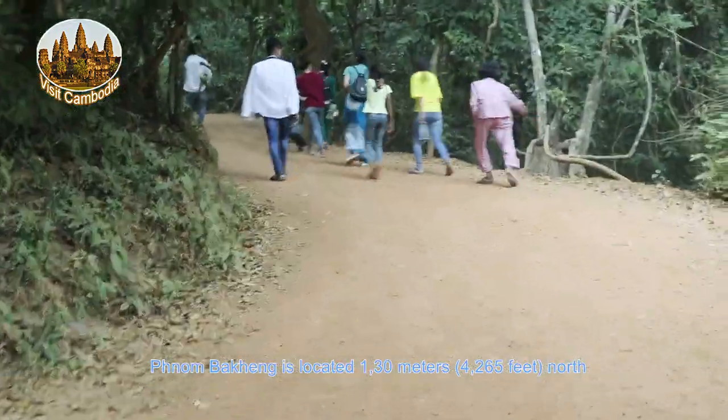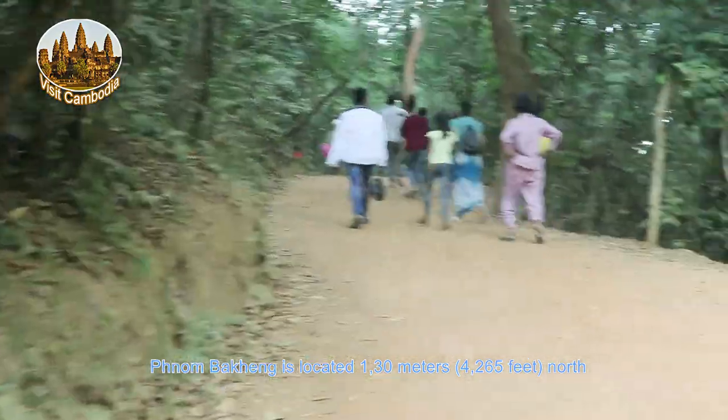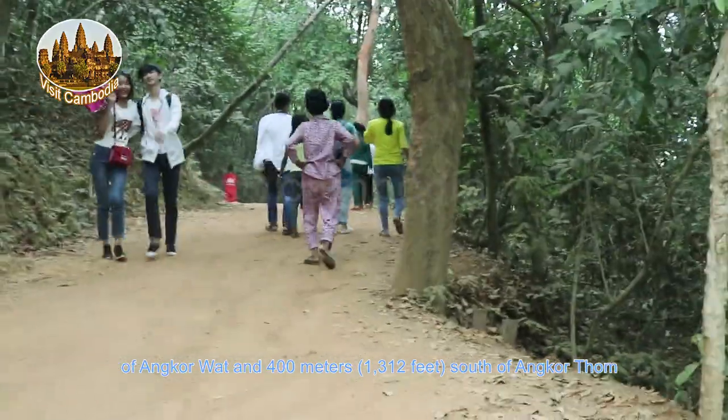Phnom Bakheng is located 130 meters, 4,265 feet, north of Angkor Wat, and 400 meters, 1,312 feet, south of Angkor Thom.